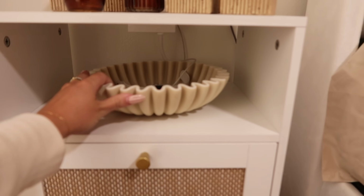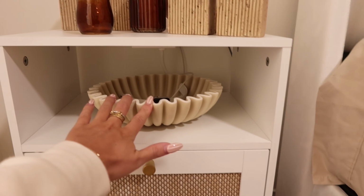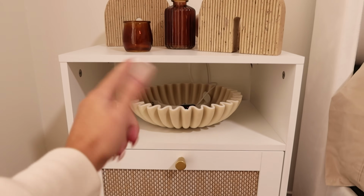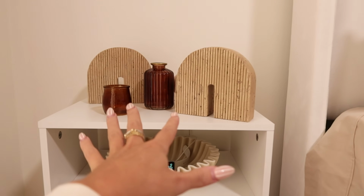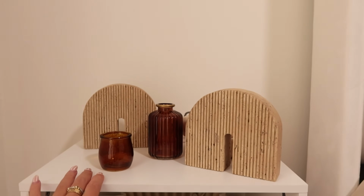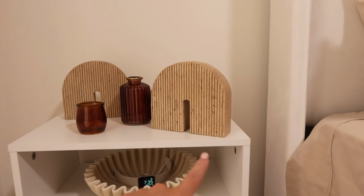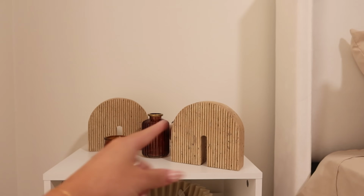I do like this bowl here. I think I need a dark brown coffee table book under it, but I like that it holds my Apple Watch because I really don't know where else to put that. Other than that, I have no idea where any of this should go. It's hard because I want a battery powered lamp for each nightstand and then fill it with stuff. Without the lamp, I just have no idea.